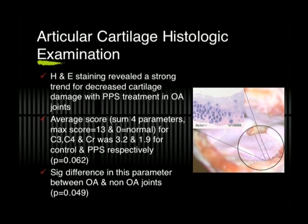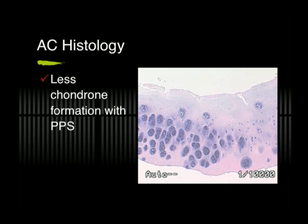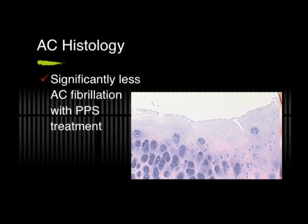When we looked at the histology of the articular cartilage, there was a strong trend for decreased cartilage damage with pentosan polysulfate treatment in OA joints, and the average scores were 3.2, higher meaning more damage, in the control joints and 1.9 for the treated joints. There was also less chondrone formation, which is a pathologic change with osteoarthritis, in the joints treated with pentosan polysulfate, and there was also significantly less articular cartilage fibrillation with pentosan polysulfate treatment.